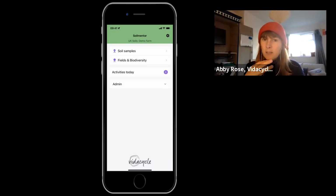And a key thing to understand about the way Soilmentor and the Regen platform works is that the phone app itself is actually just for taking observations in the field. And it does work completely offline. So it's not for doing any analysis, really. It's just there to help you as you're out and about recording those things on the go. The fun bit is actually on the computer.